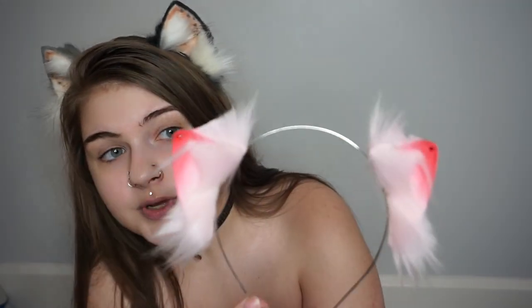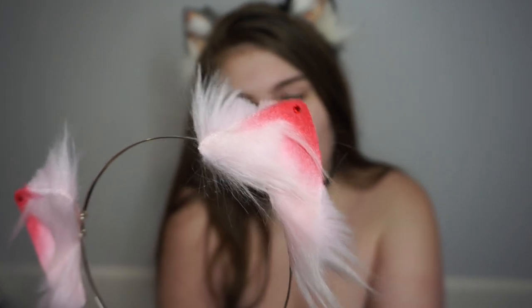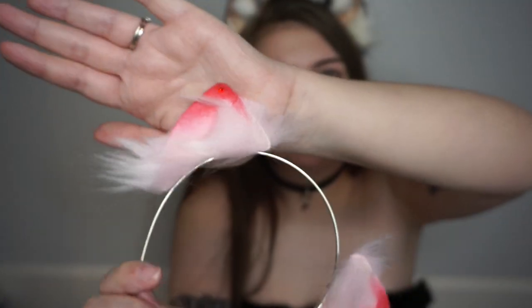I really like them. These are micro baby kitten ears from Furry Fairy Shop. These are small, dainty little babies, and I like to use them as strawberry kitten ears because they look kind of like a strawberry color scheme to me. They have little red Swarovski crystals on the tip. You can kind of see it.